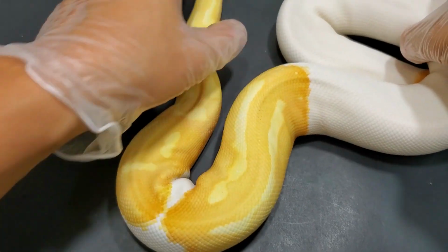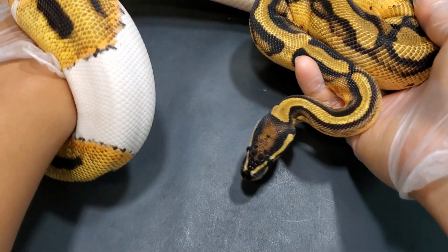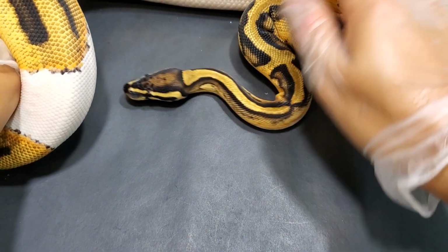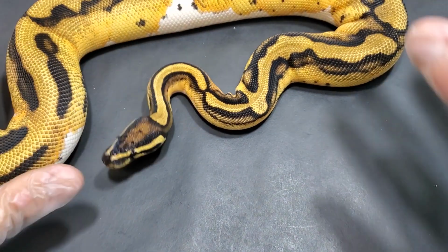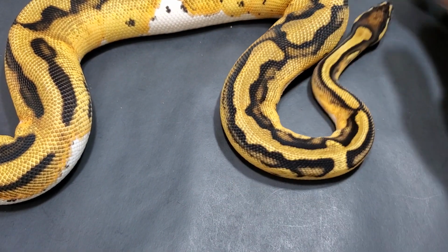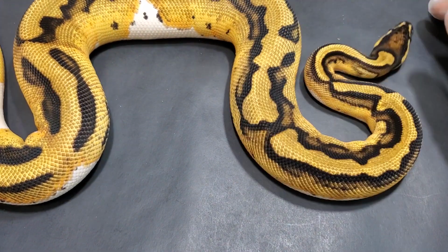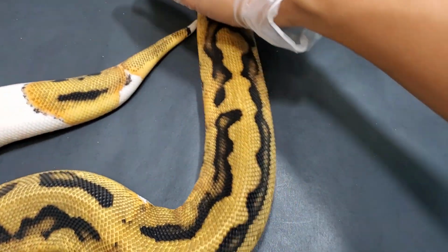All right, I think I got one or two final animals to show you. I'm back. I thought I had an axanthic pied with the jack-o'-lantern pattern on it, but I can't seem to find it, or maybe I was just seeing things. But this is the final animal, and I told you this one has the pattern that most resembles a jack-o'-lantern. And let's see if you guys can find it.